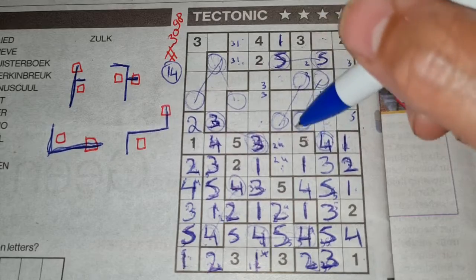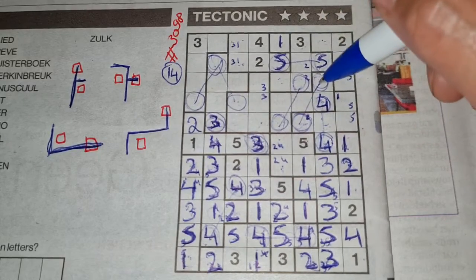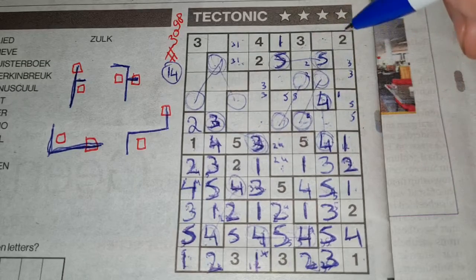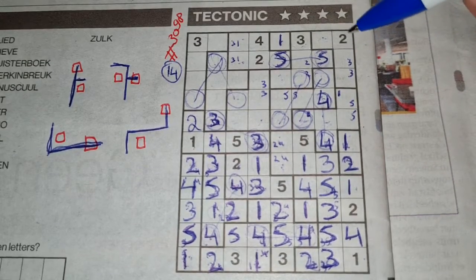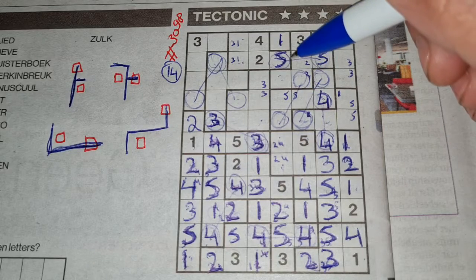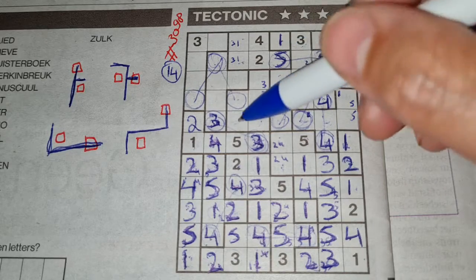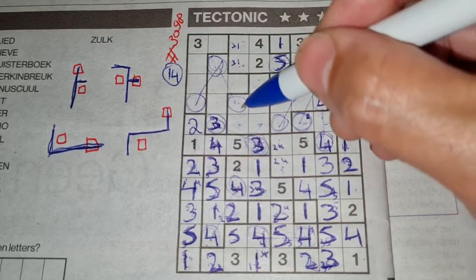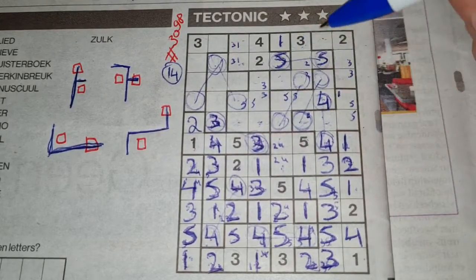This box cannot be a 5. That box cannot be a 5, so the 5 could be here, could be there. These 2 boxes cannot be a 5. That box cannot be a 5. So the 5 could be here, could be there.